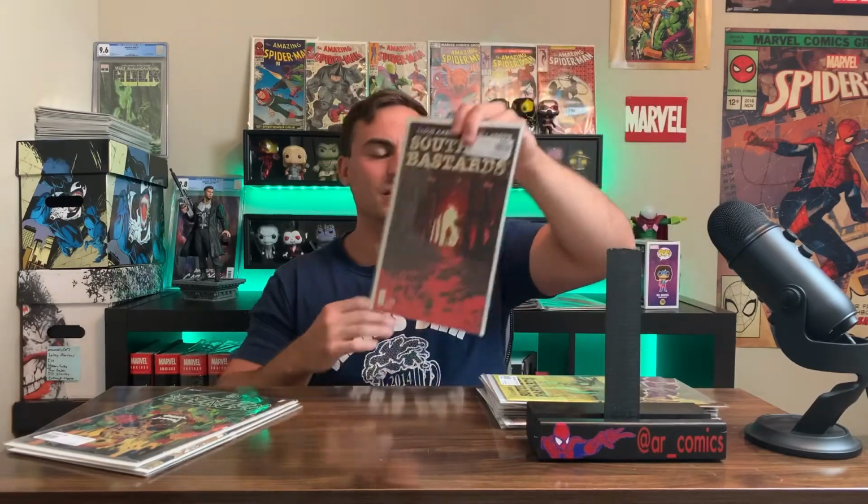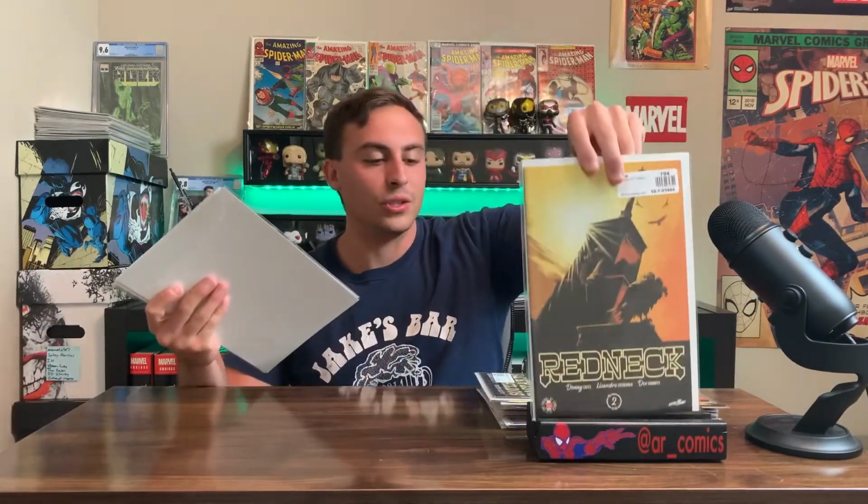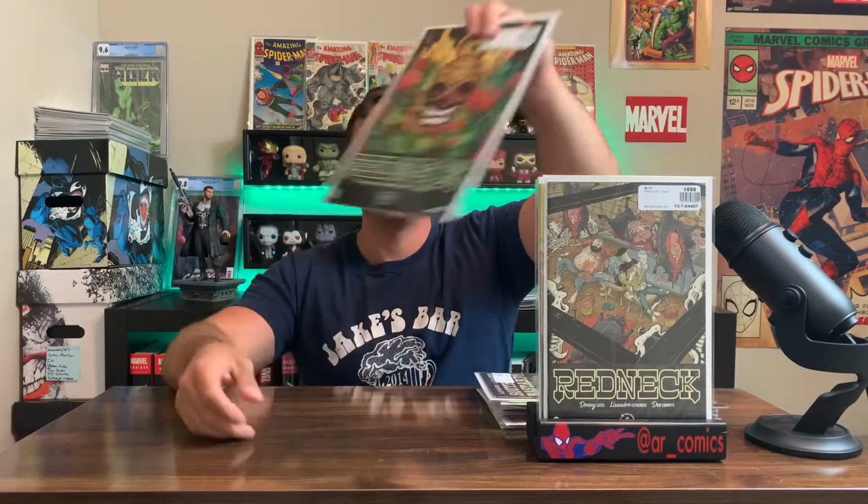Not complaining. Especially if you're following new modern day books, turns out third prints are the good ones. Nobody wants first prints anymore. It's all about the first cover appearance. And the final thing that I got, I now completed Redneck. I got issues 2, 9, and 19. So, got some cool stuff.